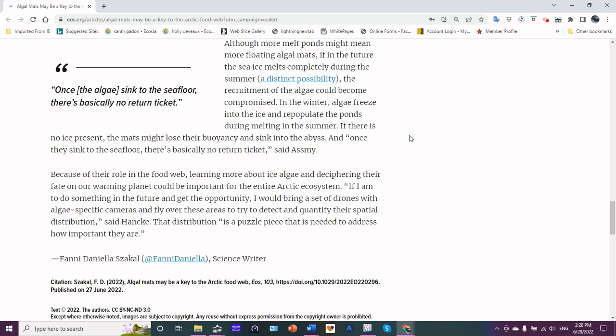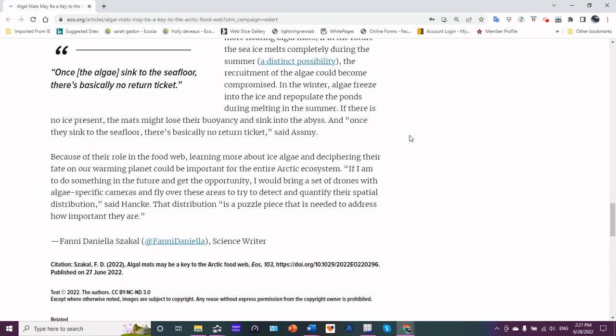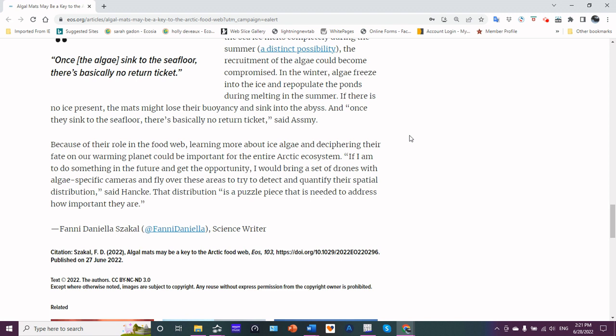In the winter, the algae sometimes freezes into the ice and repopulates the ponds during melting in the summer. If there's no ice present, then the mats lose their buoyancy and they sink to depth and they kind of don't return. Because of the role in the food web, learning more about ice algae, deciphering their fate on a warming planet, is important for the entire Arctic ecosystem.